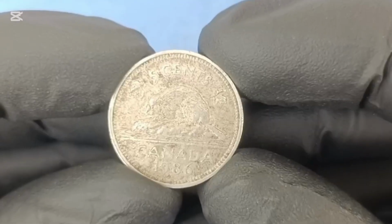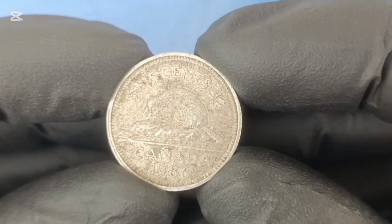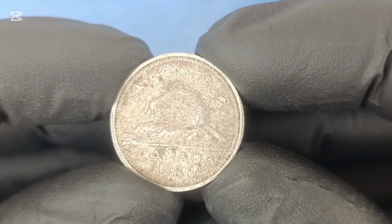Top 5: The most valuable and rare. The 1986 5-cent coin from Canada is considered one of the rarest and most valuable coins in the world, attracting the attention of numismatists and collectors alike.